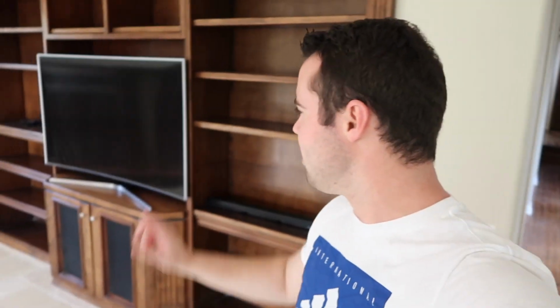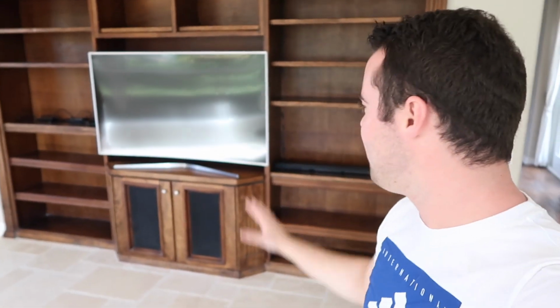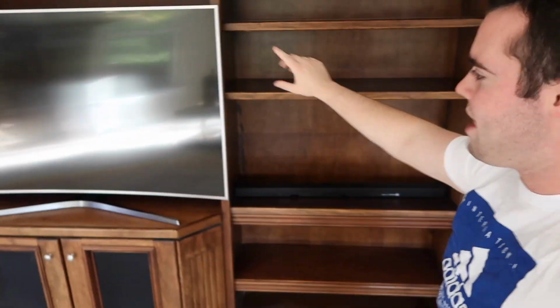Into the living room. So unfortunately my TV doesn't really fit here, but because it's curved, it actually bends out and fits right there. That's crazy. This couch is going somewhere else because my girlfriend says it doesn't fit in this room stylistically. I agree with her, even though I don't know anything about interior design whatsoever.